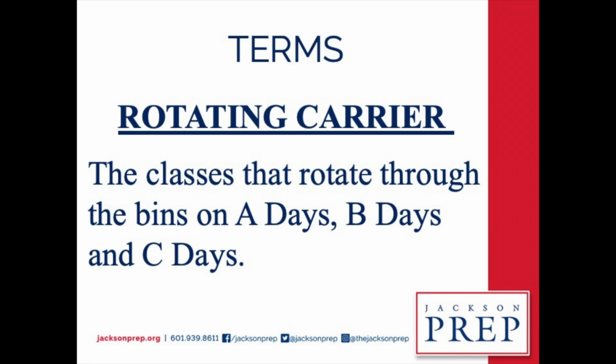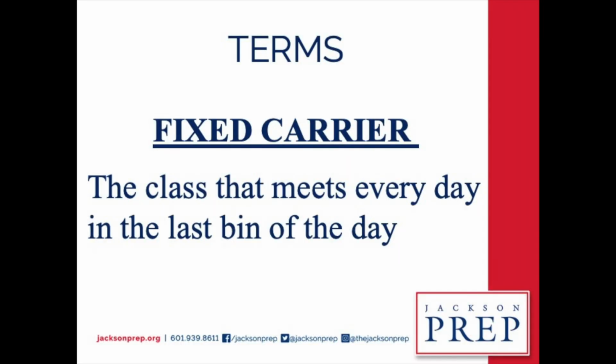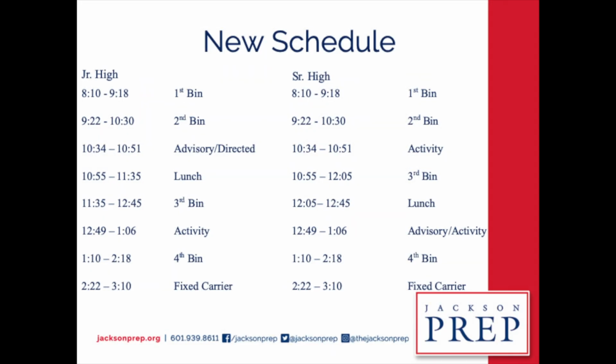Each student has 6 rotating carriers which rotate through the first 4 bins of each day. Each student's 7th carrier is their fixed carrier, which is located in the 5th bin, or the last class of each day. It does not rotate, but remains fixed. Now that we understand the new terms, let's look at how the schedule will work for junior high students.